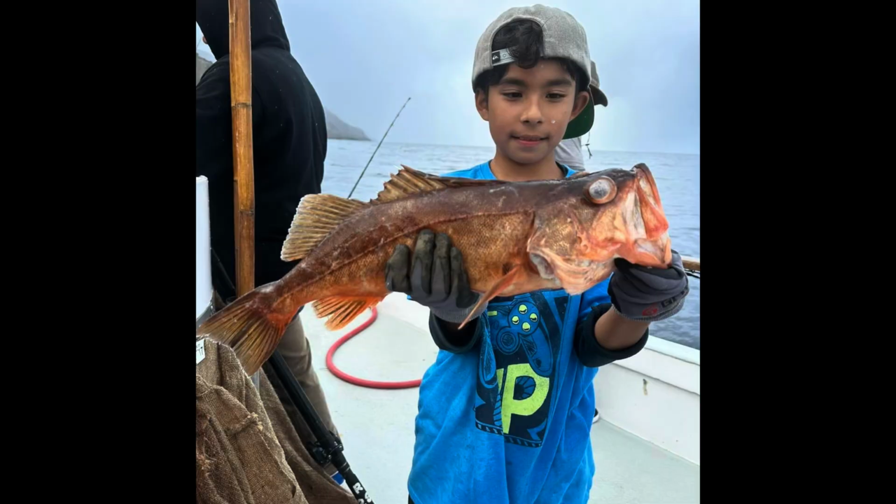Got to go to the Tribute out of San Diego, fishing San Clemente Island here recently, and Caleb Rodriguez celebrating his 10-year birthday. Caleb, felicidades, happy birthday, my friend. Caleb had a nice salmon grouper. As you can see there, he is hooked on fishing and loving every moment of it. And that, to me, is really great stuff.